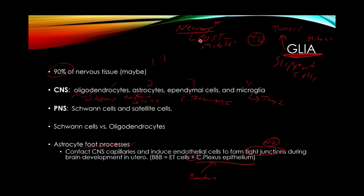This is another reason that neurons are very, very, very sensitive to ischemic damage. I mean, we're talking about seconds, minutes of compromise of blood flow, and the neurons die. Okay, very sensitive.